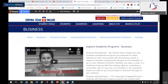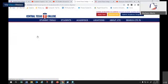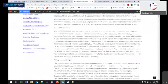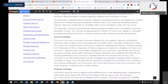Yes, we purposefully don't put that in here. But we have a couple of degrees that are popular with students who want to transfer but don't know what they want to do. Associate of Arts and Associate of Science. This is a link to our core curriculum. This is what the state of Texas accepts. If you get a degree from the state of Texas, all students have to take this 42-hour core curriculum. So it's English, it's math, it's history, government, psychology, some fine arts class, and all of those things.